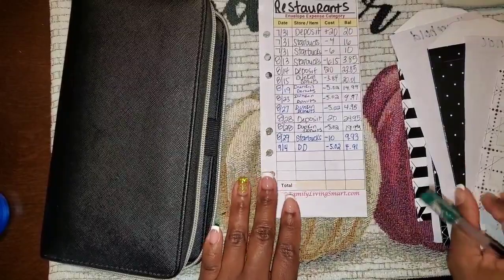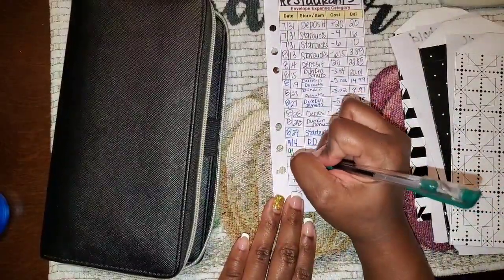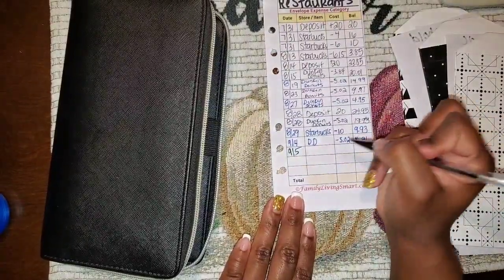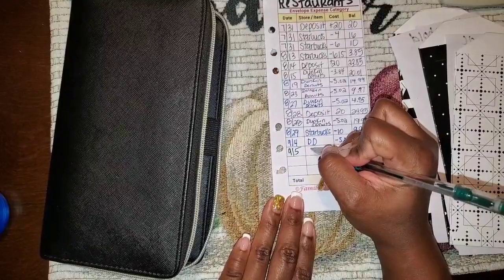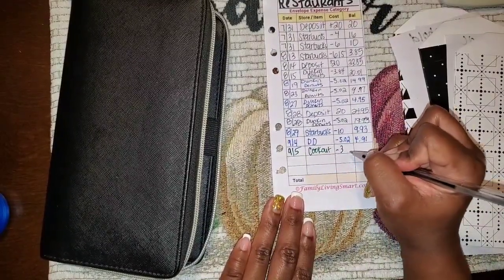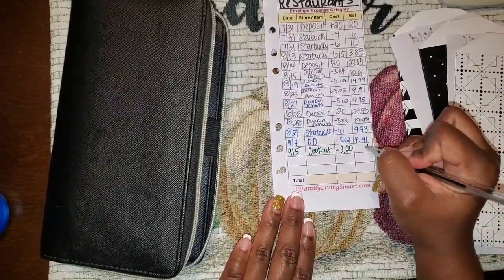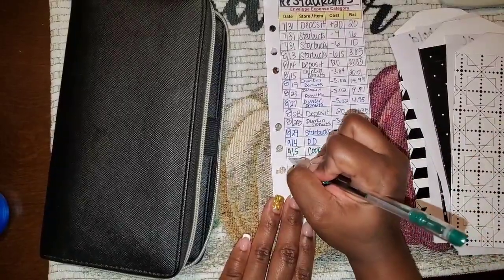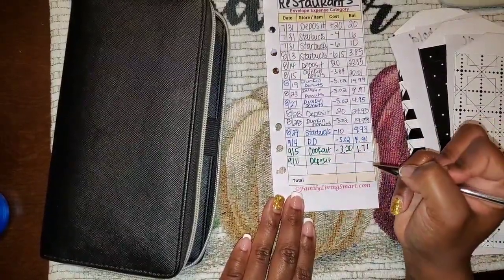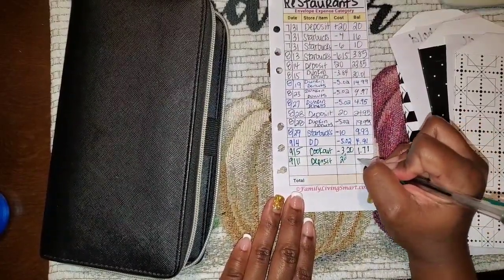Now for restaurants, there was one purchase that I forgot to record, and that was on the 5th when I went to Cookout, and that was for $3.20. So that actually left the remaining amount for me $1.71. So when I actually made my deposit on the 11th of $20, the $21.71 is what I have to allocate towards restaurants.